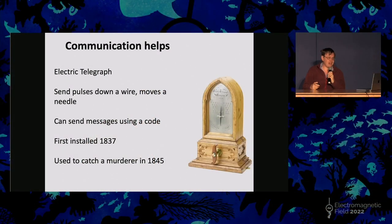The electric telegraph was developed in the early 1800s. It sent pulses of electricity down a wire, which was used to move a needle. This could be done in various ways. It could make a little bell go ding, or it could point to different letters on a display. You could send messages that way. Famously, in 1845, it was used to catch a murderer by sending a message from London Paddington Station saying the murderer's just got onto this carriage of this train, down to the next station, and then the police got on at the next station and arrested them.